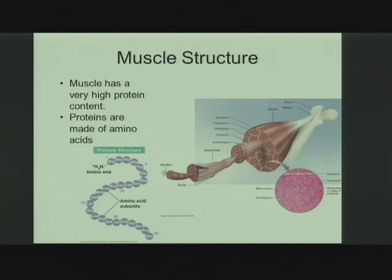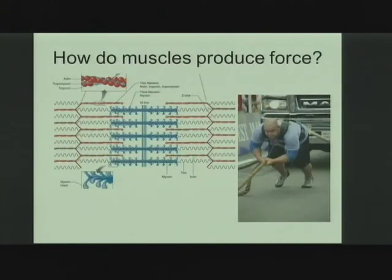So we've got all these proteins in these muscles, and they're used to produce force. How do the muscles produce force from these proteins? Mainly through the contractile filaments called actin and myosin. What we have here are these blue proteins. This filament here is the myosin filament, and each filament is made up of about 200 to 300 individual myosin proteins. Then you've got all these actin filaments, which are made up of two actin strands that are intertwined, as you can see up here.